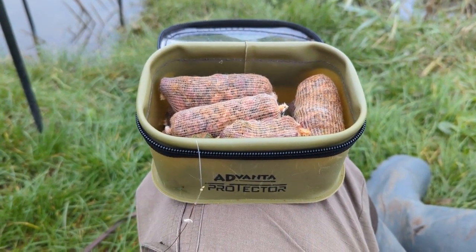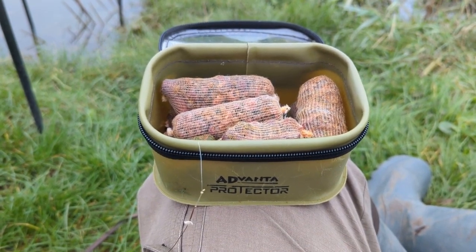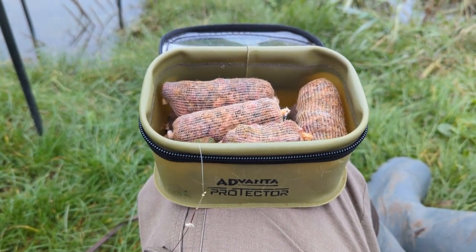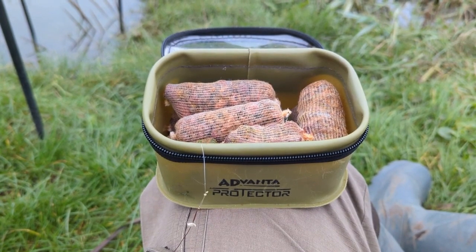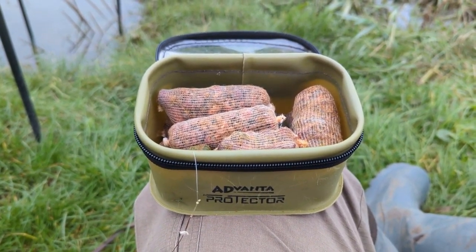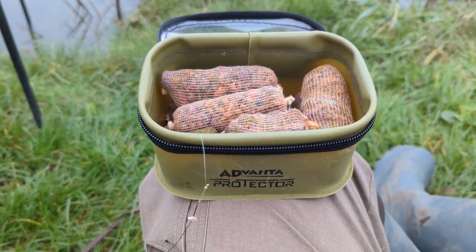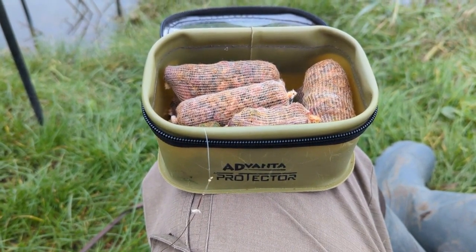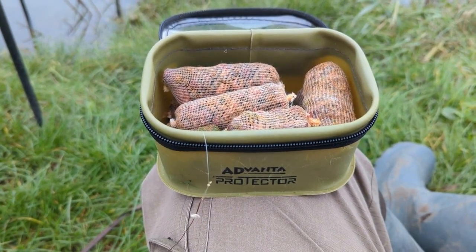I've got different sizes as well, so it enables me to keep the bait in something protected from the elements, and when I get home I can just take it out of the bag and separate it, so I know I've got my bait in there. It just keeps it all tidy. If you haven't tried them, I'd recommend them. Lots of the big companies are doing them. As long as they keep my bait dry, it doesn't have to be a special brand. I use the Advanta ones and they do the trick for me.